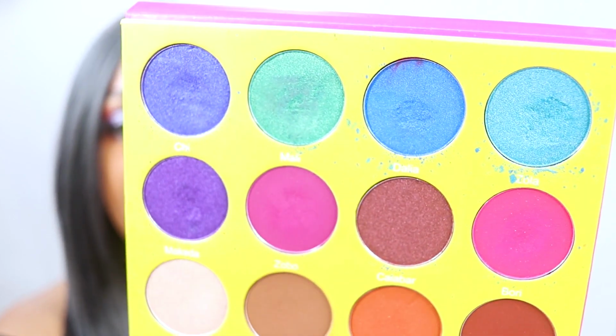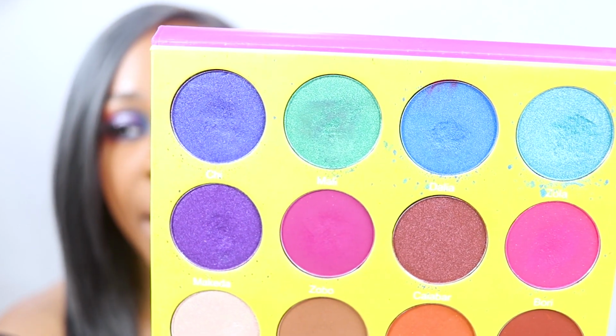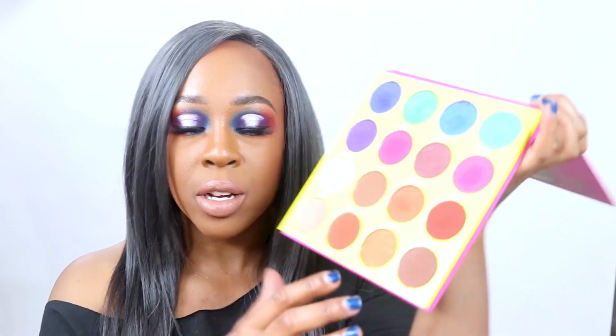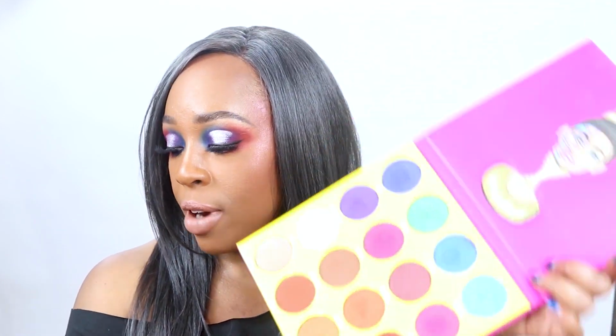A lot of times when we go colorful, we don't oftentimes do full-on rainbow eyes. Most people will choose a color and work neutrals around that color, and because of that, this palette is great because you have your neutrals and then you have your pops, right? So you can do your browns and then pop your blue and blend it out, or do your colors on your lower lash line, your neutrals on the upper lid or whatever. So this is a great colorful palette.